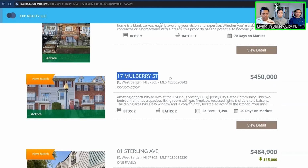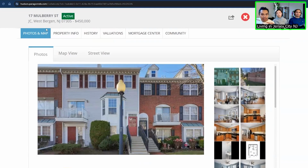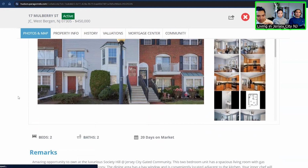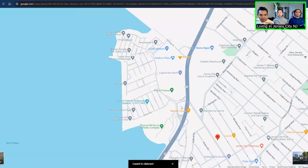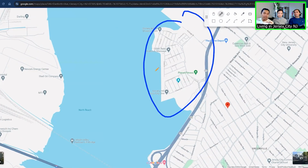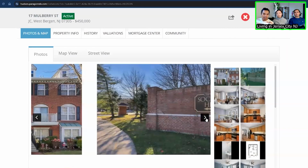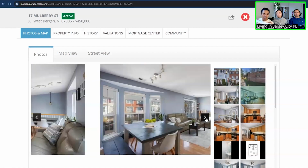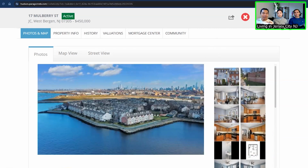All right, so you also have 17 Mulberry Street. This is closer to the median price here in Jersey City. It's actually located in Society Hill, bordering West Bergen and Greenville. If you don't know where that is, it's nestled in its own gated community, located right there. We reviewed Society Hill in our Greenville neighborhood tour, so go ahead and check that out as well if you want to see what it looks like. Society Hill is home to a lot of properties just like this, a lot of townhomes and condos. So that's Society Hill and West Bergen. That's Jersey City West Bergen real estate right there.